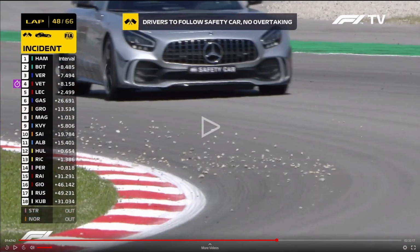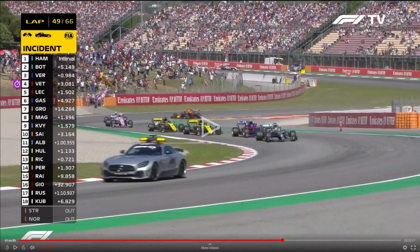Lap 48, a close-up of the safety car coming past that corner. You can clearly see what the problem is. You can clearly see that debris on the track, which is going to cause a problem to racing. Lap 48. Lap 49, they show us the safety car train coming by that incident. You can see on the inside of the track the gravel, you can see on the outside of the track the gravel. Okay, they are showing us what the problem is and how long this is taking.